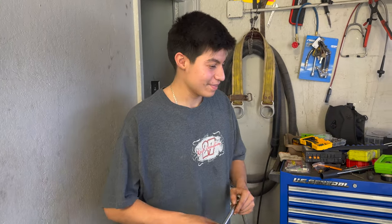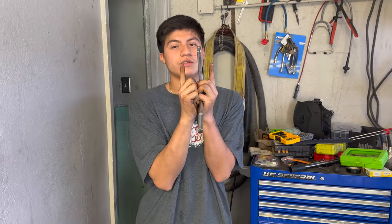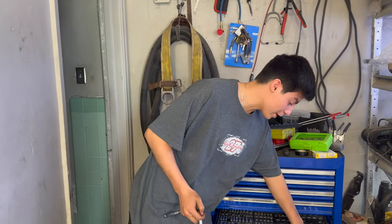Okay, so I'm just gonna find a 14 deep weld. We're gonna need a 14 deep weld because the studs are very long. And bro, that's with the front pipe, bro. We already bought the 1,000. It's right here. Okay.